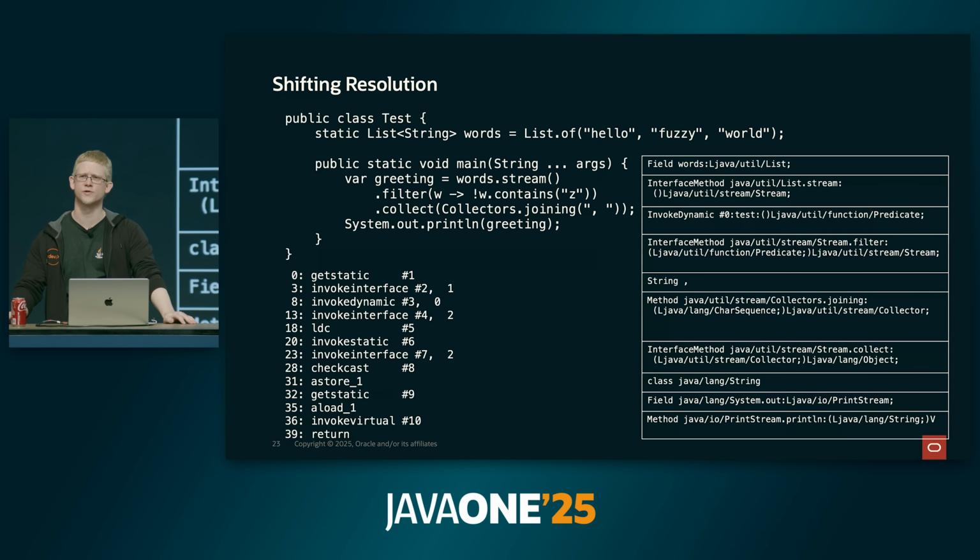That first line of code says words.stream. So at runtime, that first bytecode, that getstatic of number 1, has to know where do I find words. And so we have this symbolic information that tells us that's the name, that's the class you have to go look in, that's the type of the field, go and make sure you find the right one. And we see in our second thing is an invokeinterface. Well, we have the name of the method, but not the actual address or the itable index. So you have to go and find that. We have an invokedynamic for our lambda expression. And if you know how lambdas are translated, what happens when you run that invokedynamic is we generate a class.